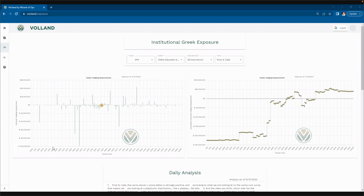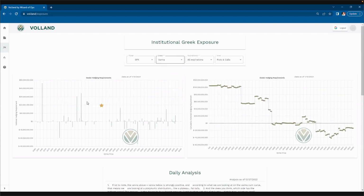But in SPX, Vanna is the winner. They are the leader in the clubhouse. So let's go Vanna. You can look over here, it's 30 billion, 40 billion. This is the area that you want to look at. And even if it's 10%, that's 4 billion per VIX point. So this is the primary driver.